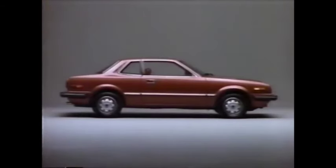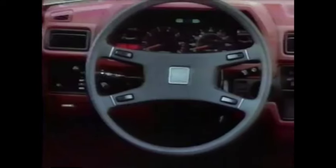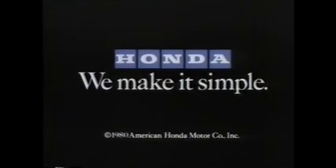The 1981 Honda Prelude is a pleasure to look at in many different ways. You can look at it as a sporty car with front-wheel drive and sleek, racy looks. You can look at it as a comfortable car with a luxurious interior and power steering that comes with the optional automatic. You can look at it as an economy car. After all, it is a Honda. But then again, you can look at it like this. Honda, we make it simple.